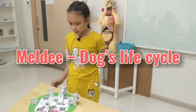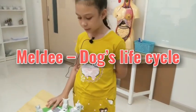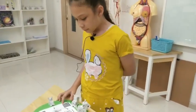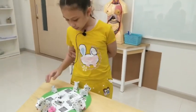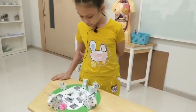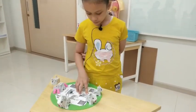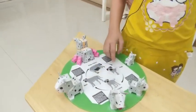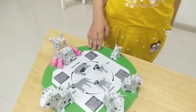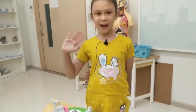My name is Meldee Scott. Today I am going to show you the life cycle of a dog. Number one is mother and the babies. Number two, puppies. Number three, adolescents. And number four, adult. Are there any questions? No. Bye-bye.